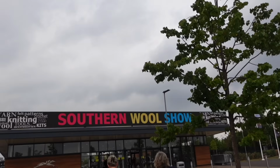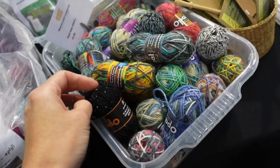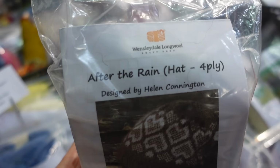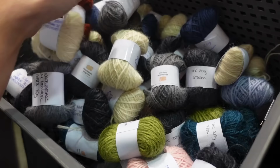Okay, let's go into the Southern Wool Show here at Newbury Racecourse. I forgot to say in my introduction that I'm in the mood for finding autumnal things today. So we started off at Wensleydale Long Wool, all the way from the Yorkshire Dales, selling yarn from the rare breed Wensleydale sheep. I thought that was a nice autumnal looking hat and some lovely autumnal colours all together there.